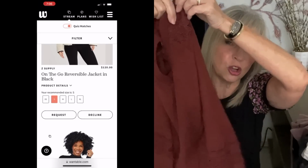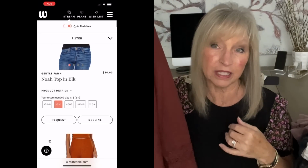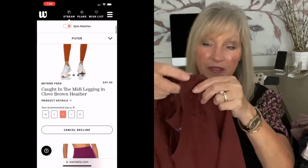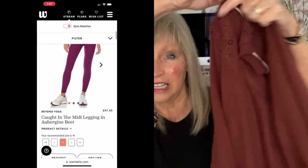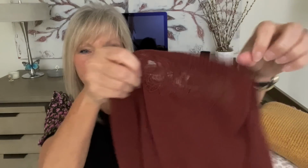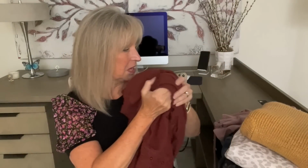Caleb also said that he looked at my request, because you can go on Wantable's website and request or decline items. It's a stream that you keep checking, and I believe he sent me some things in here that I had requested. This is pretty. Look at that. It's got some detail up there. It's lace. A pretty fall color. So far, so good, Caleb.